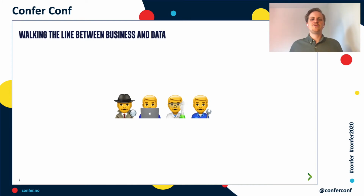So to walk that line between business and data, we need to be able to understand the needs of the business user and also of the customer as well. And that requires very much an empathetic attitude. So being able to empathize with an end user's frustrations, friction that they have within their workflow or within their customer journey, and suggesting ways that data and data science products and projects can actually help reduce that and make their workflow easier or their journey better.